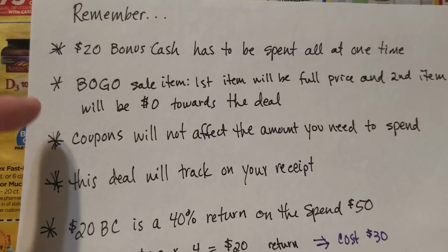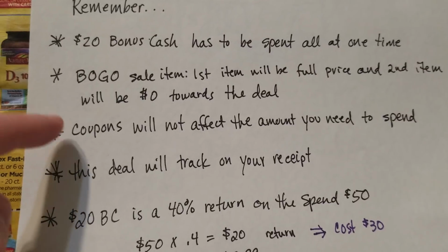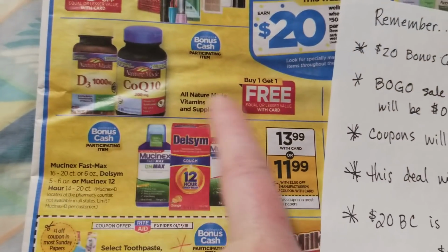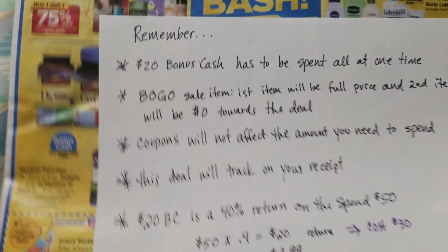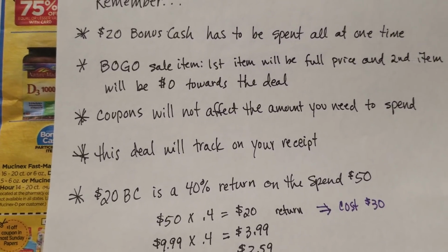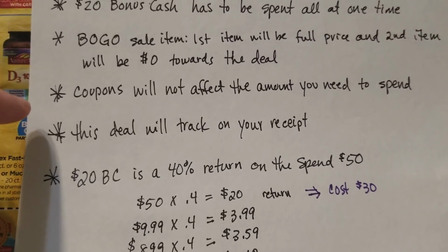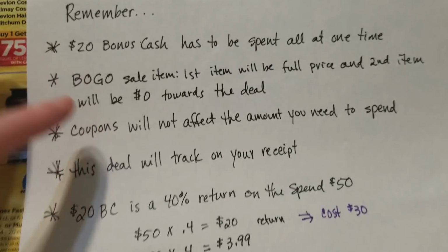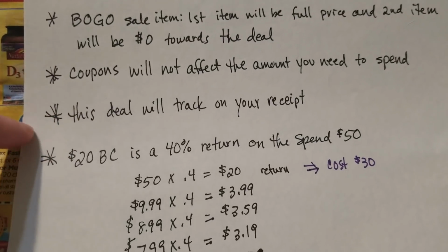BOGO sale items. So the first item will ring up full price, whatever the shelf price is. And then the second item is going to ring up $0 towards this $50, okay? So like if you picked up 2 of these vitamins, the first one will be full price, the second will be 0. And 0 does not count anything towards $50. People ask me this. That's why I'm telling you these things, because people ask me these things all the time. Coupons will not affect the amount of this $50 that you spend, and, you know, counting towards the deal.